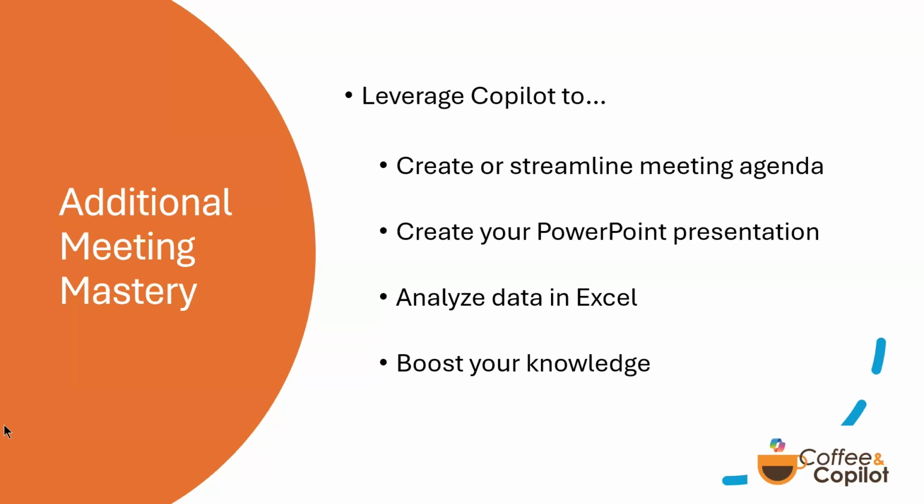So additionally, I want to say that besides focusing on Copilot in Teams meetings, don't forget that Copilot overall can help us be super savvy, powerful meeting masters. So using Copilot to create or streamline your agenda definitely can help. You might ask Copilot, what's a great icebreaker for colleagues that are meeting for the first time? Copilot, what's an interactive exercise for brainstorming new ad campaign ideas? So it can really boost your preparation for your meetings.